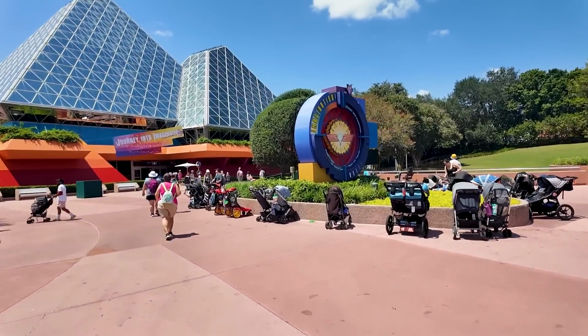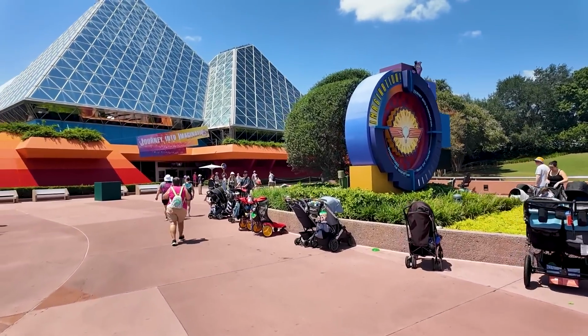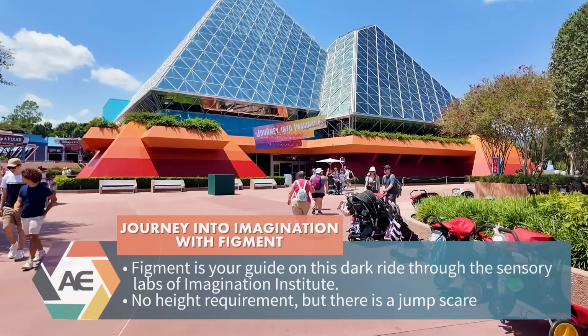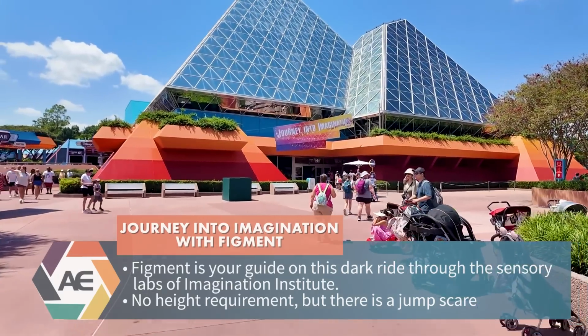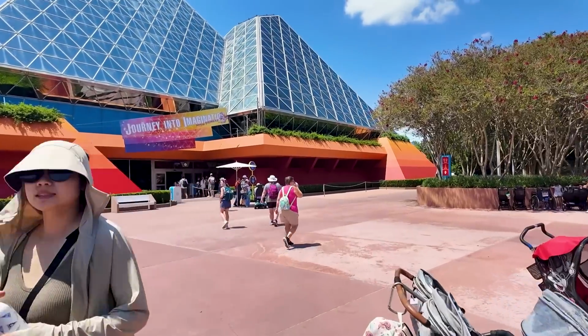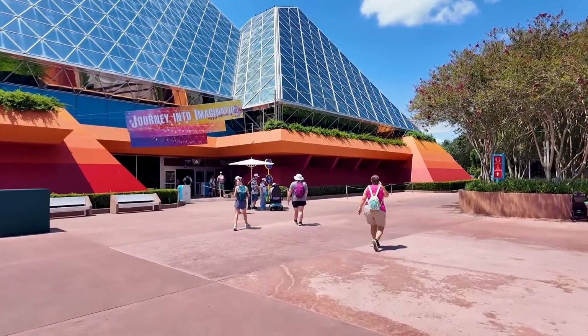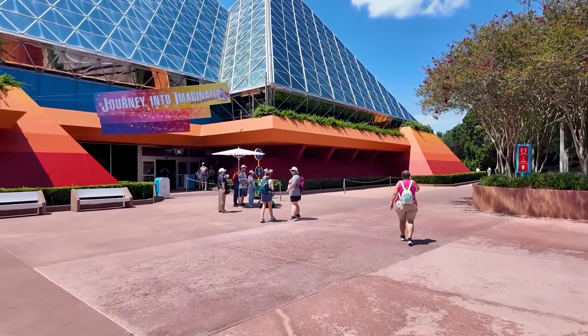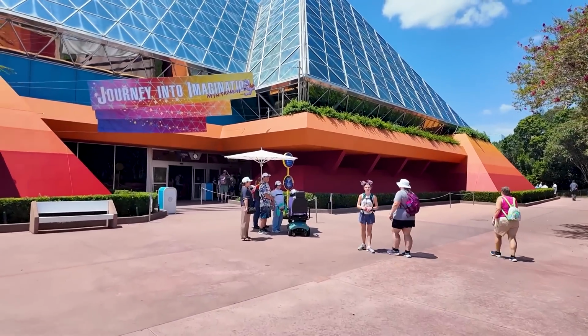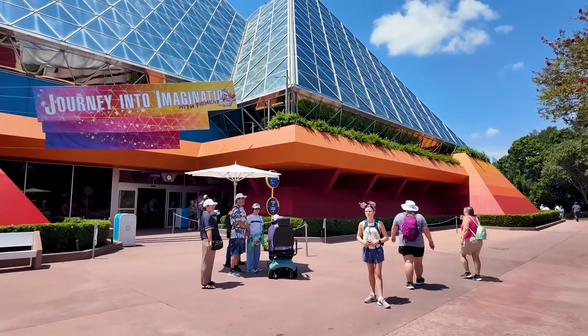All right, Journey into Imagination with Figment. I absolutely love this ride. It's very nostalgic for me. This one's kind of a controversial one because Journey into Imagination with Figment is actually the third iteration of this ride. The first iteration was beloved, much loved, and they did change it into a version that was widely hated, and then they changed it into this version, which is kind of in the middle.